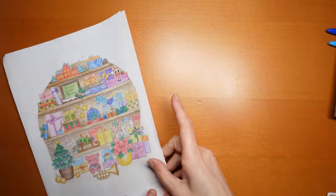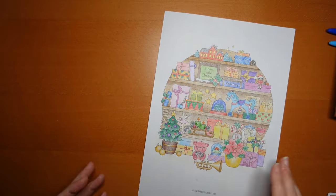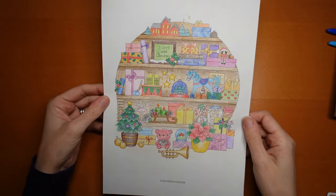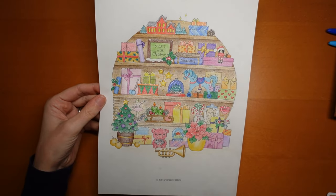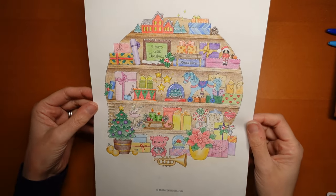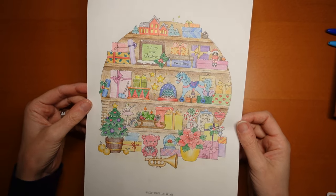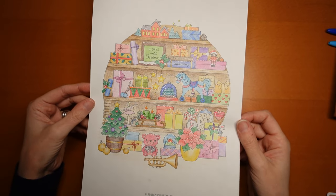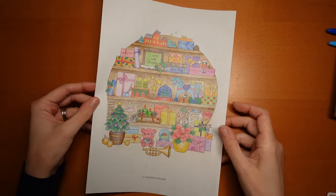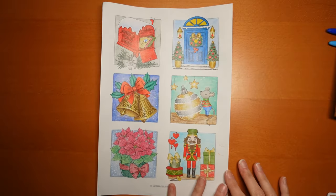And I also did this page, with these sort of Christmas shelves. Those other ones there are mainly done with polychromos. There might have been a few Ergosoft. These shelves were done with Ergosoft. I just enjoyed that a lot. Put snow on them and things like that. And then I also did this page.